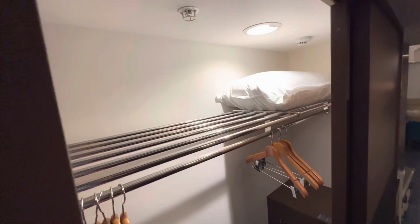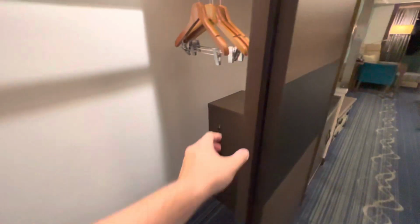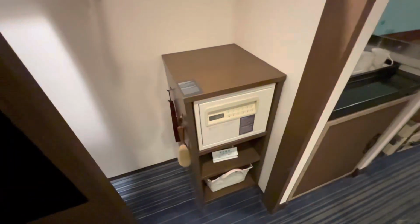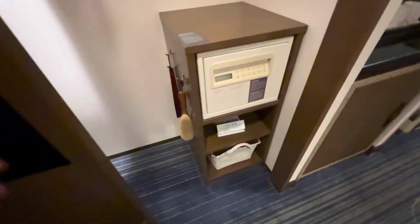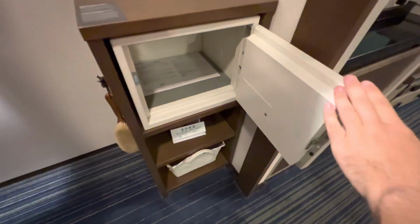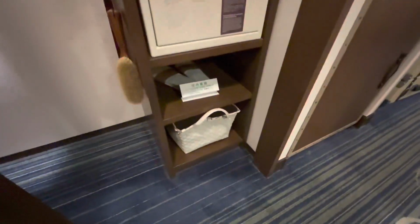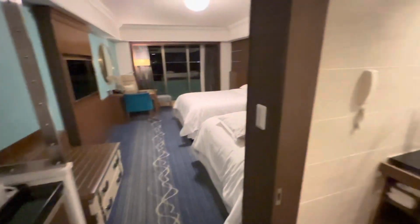So here's the closet. Nice storage space up here. You can hang stuff here. Big sliding doors. Apologies, I'm going without the stabilizer because it's midnight and we've been traveling all day. Anyway, we have a safe. There's our safe. Various shoe tools, slippers and such, all there in our illuminated closet.